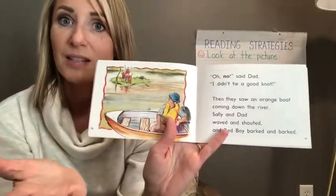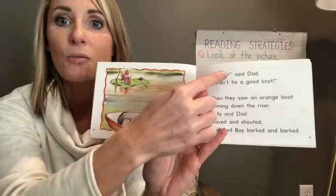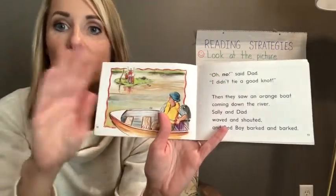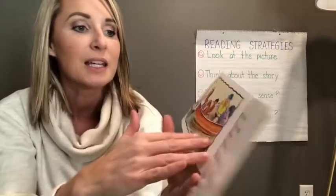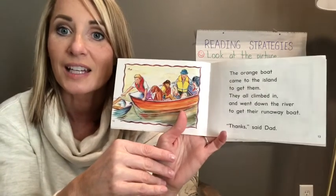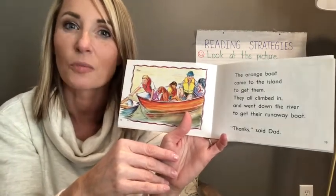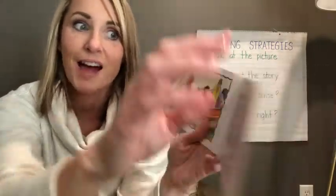And what do you think they said whenever they saw their boat and they realized they needed help? Oh no! So they start waving, and this man right here sees them, and he comes over, and he's in an orange boat, and he comes to the island. He helps them. And what do you think they say to him for helping? You're right. Thanks, said Dad.